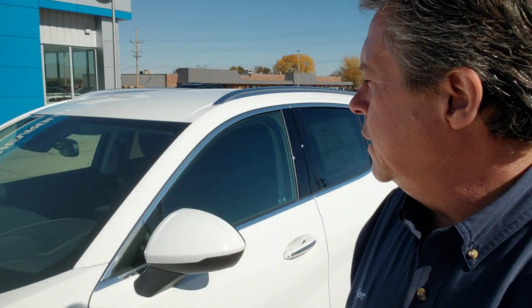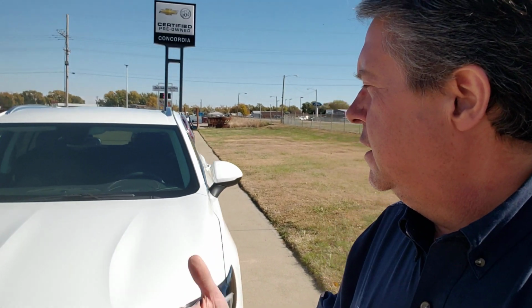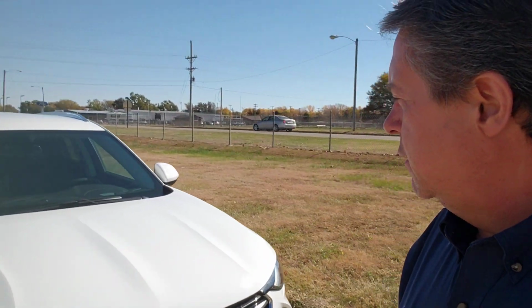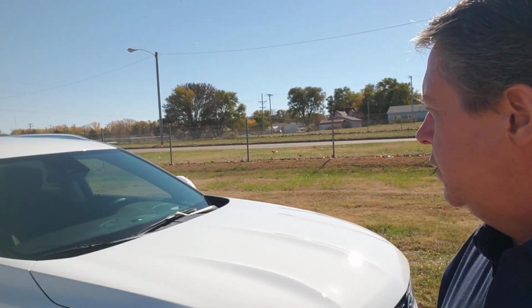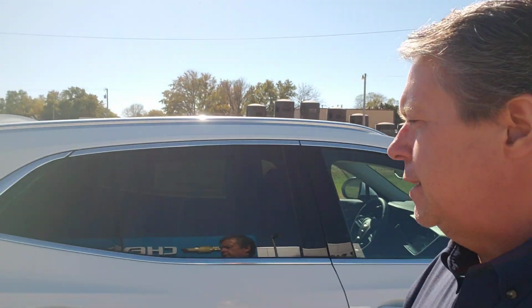I'm standing next to this 2023 Buick Envision. It's a front wheel drive unit, Summit white in color is what Chevy would call it. This is a nice white unit. As we do a little walk around here, we'll hop inside.